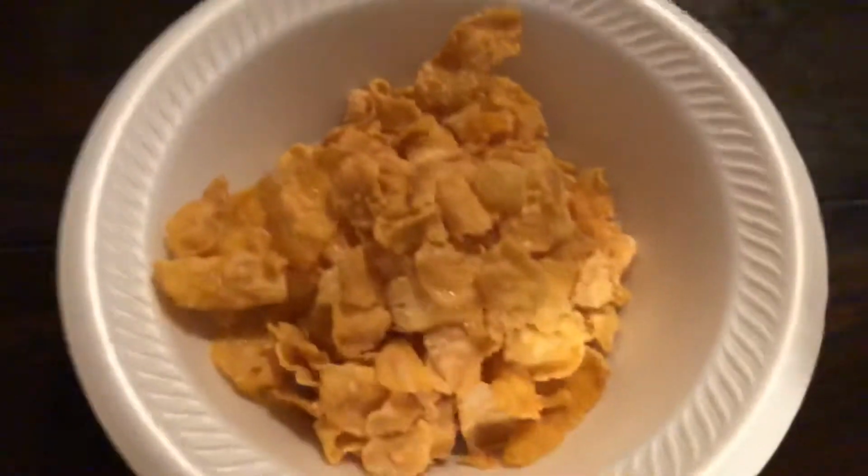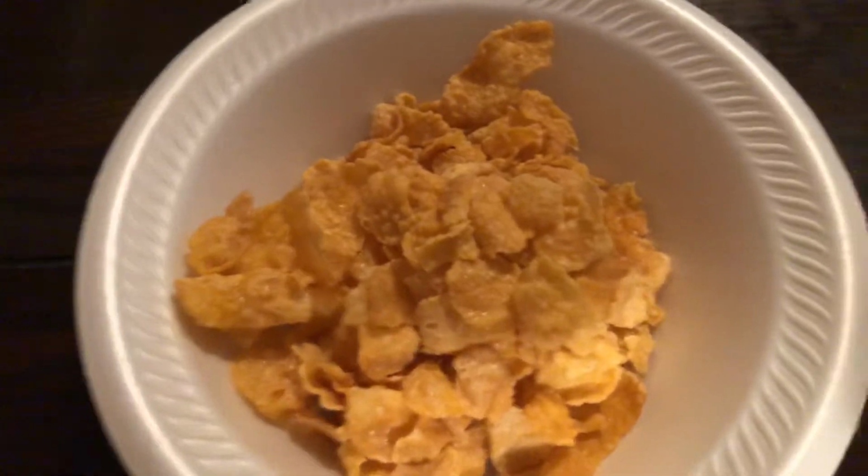It got like a Honey Nut taste to it, actually, which is crazy. I'm thinking these gonna probably taste like Honey Nut Cheerios, but I don't know yet, man. So, yeah, y'all can see. Y'all know how they look, man. Look just like the regular. Only difference is the smell for now. But we're gonna taste them and see, man.